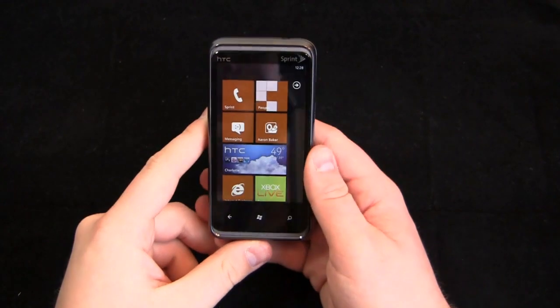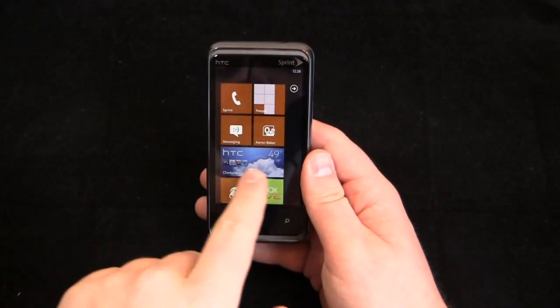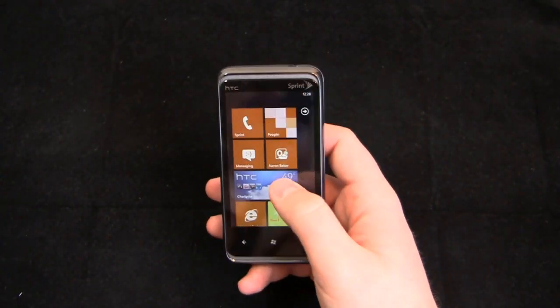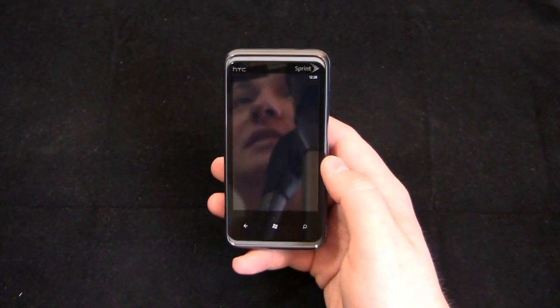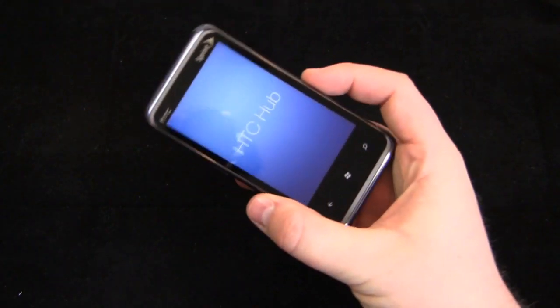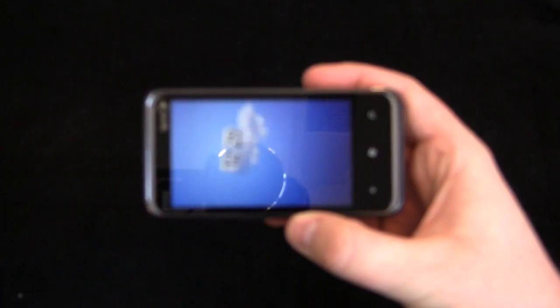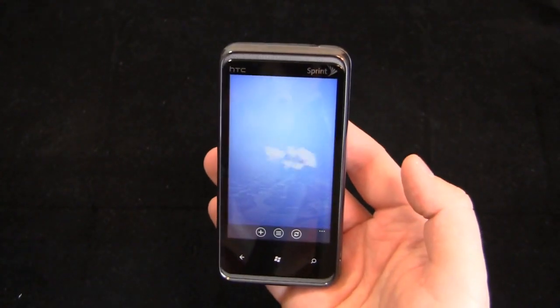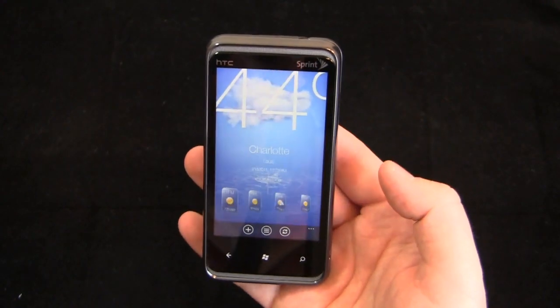Here we go. Let's open this up and see what comes installed out of the box. You'll see the HTC hub with the weather here. Nice little improvement where I can see the weather, the highs and the lows of the day, and I can click on it, and I can download HTC specific apps and some other things as well. See the weather updates, forecast for the next few days. You can see, bam, there it is. Charlotte weather, 44 degrees, and then I can click on it and see the additional weather.